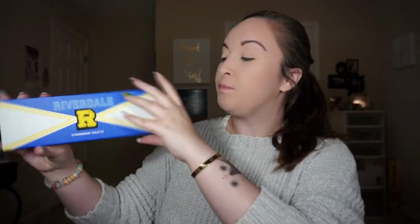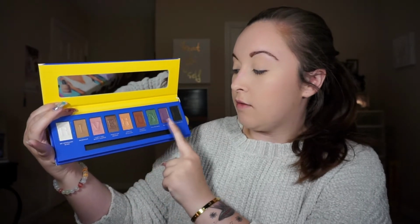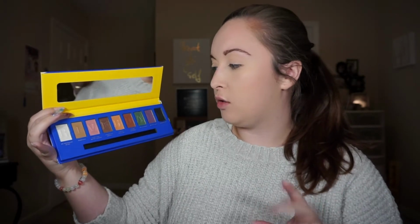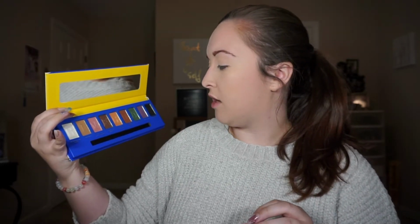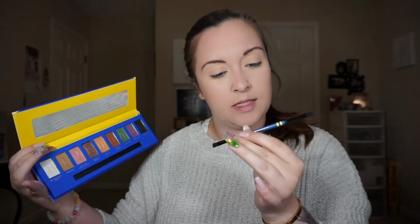The packaging is super cute. It's got the River Vixen kind of color scheme. It's very cheerleader-esque. It has a little R that would be on a Letterman's jacket, and some little pom-poms that would be on a cheerleader's hair bow. You open it up and you have a mirror and you get 10 shades. I believe 5 are matte, or 4 are matte, 5 are shimmer, they're half and half, I think. And you get a little double-ended brush with the same little wrap packaging as the palette that says Riverdale. I'm honestly not gonna use this.